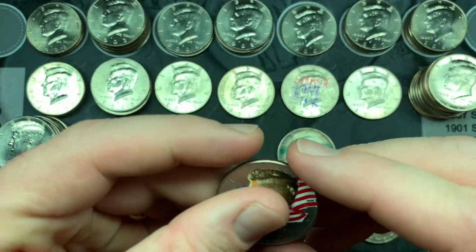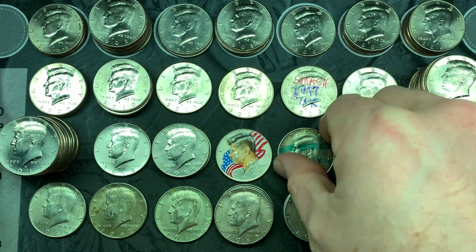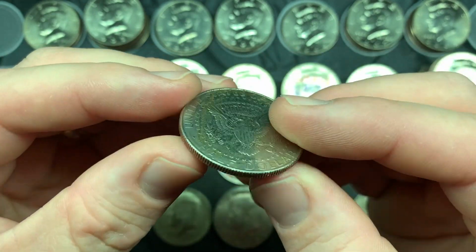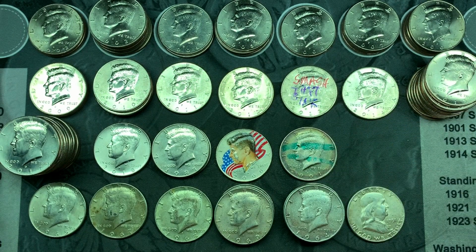This colorized coin, don't know if it's a commemorative or not, or just colorized. And then my daughter found her first proof ender, 2001, nice little toning there. Can't wait to flip that up for her. She really likes it when we flip them up.